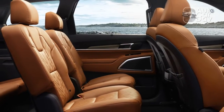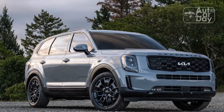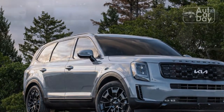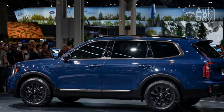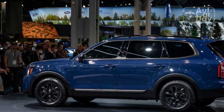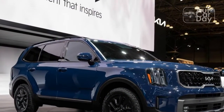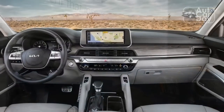With no hardware changes, the Telluride SX X-Line drove almost exactly the same as last year's Nightfall. We drove a 2022 Nightfall Edition from Dallas to San Antonio for the 2023 drive event, providing an excellent back-to-back comparison. We detected slightly lower road noise in the 2023 model, but the Telluride remains somewhat loud at speed inside.